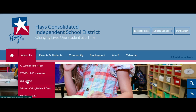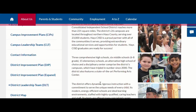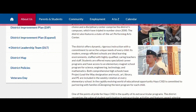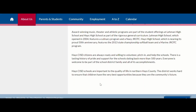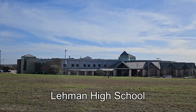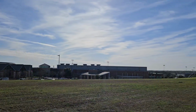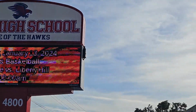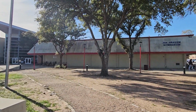If you have kids and you are moving to Kyle, then you're going to want to know about the school district. Kyle is part of the Hayes Consolidated Independent School District. And within Kyle, there are 6 elementary schools, 3 middle schools, and 1 high school. However, there is an additional middle school and an additional high school that, even though they technically have a Buda address, if you see them on a map, you'll see that they are really basically in Kyle.